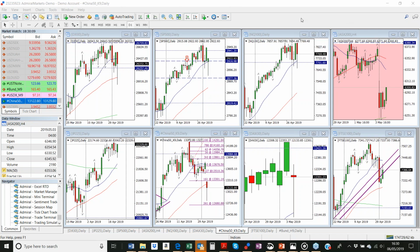Okay, you can see here we have the Admiral Markets Supreme Edition MetaTrader. Those of you who've maybe been keeping an eye on it, or coming new, will see that we've had a rather eventful 24 hours, driven by quite a few things. Not driven by the new royal baby in the UK, which I understand has made an appearance in the last hour or so. Congratulations to them, but that doesn't really have any impact on markets.